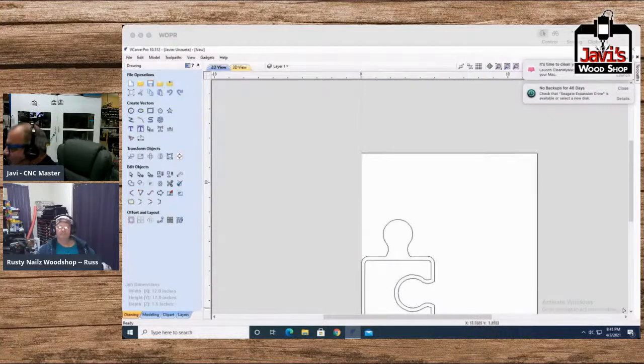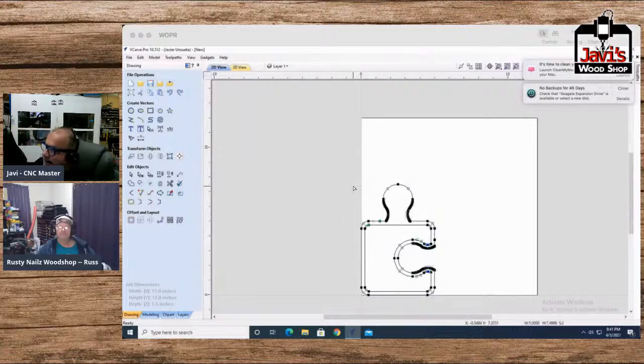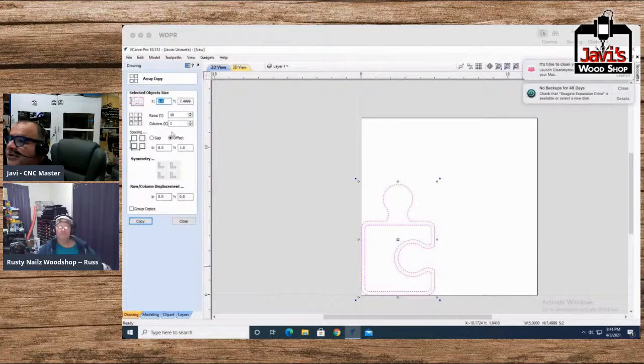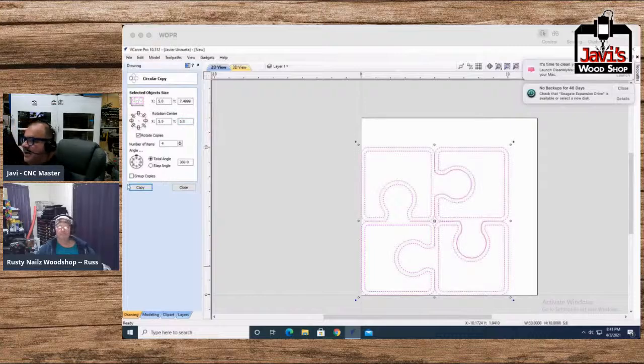How do I know? Well, watch and see, because I'm about to do this whole thing here for you. I'm about to duplicate the same way I did last time. I'm going to rotate. I'm going to do four. This is the wrong one. Where's my rotate? There it is. Rotate, 4 copies, 360, and 5, 5. So copy. Boom. There are my 4 trays, folks.